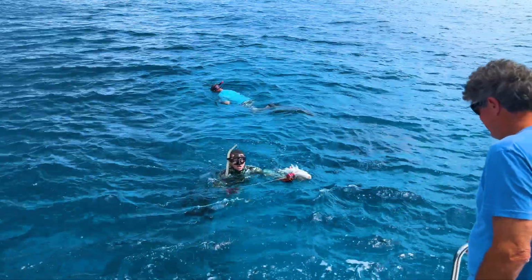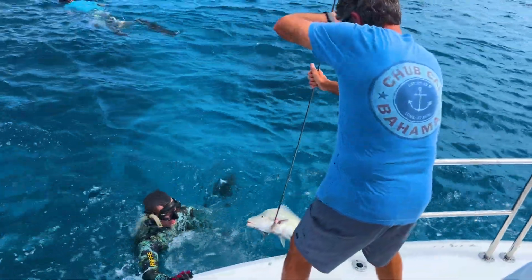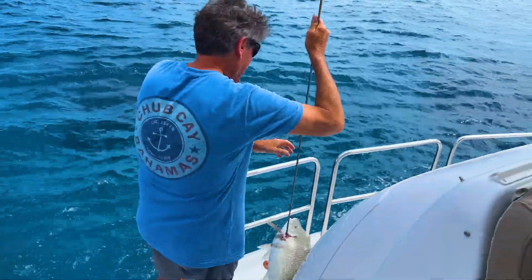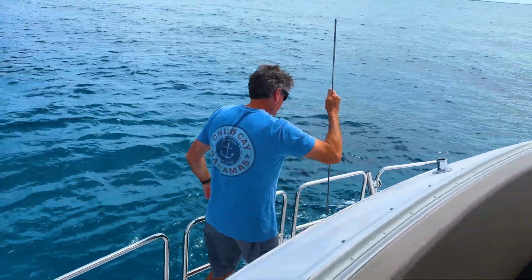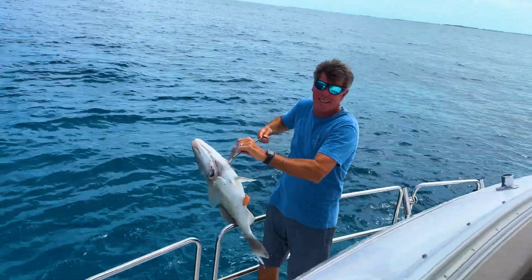Eric on the other side of the reef landed this stud white margate, and those are really good eating fish. My grandpa loves them, and they're definitely a favorite of the Bahamians too. Greg. That one was an absolute monster. That's a nice one.